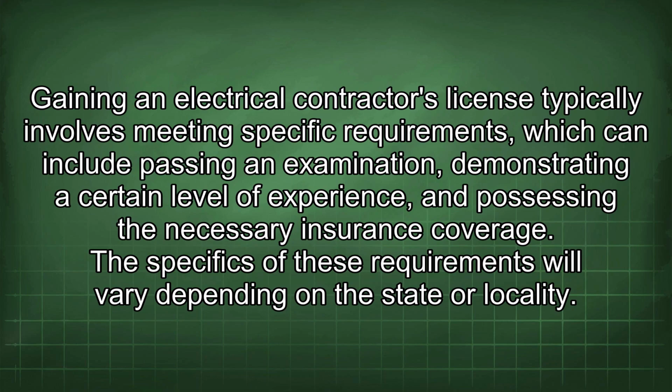Gaining an electrical contractor's license typically involves meeting specific requirements, which can include passing an examination demonstrating a certain level of experience and possessing the necessary insurance coverage. The specifics of these requirements will vary depending on the state or locality.